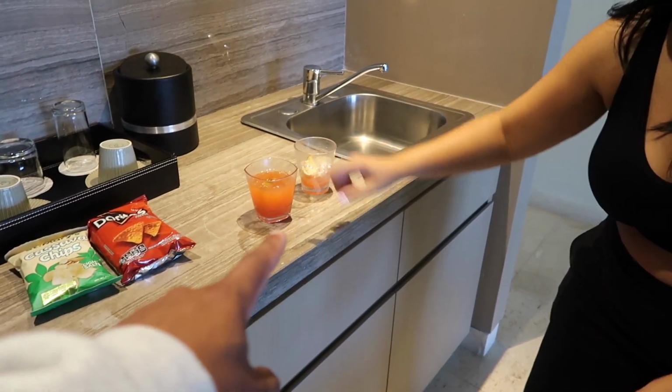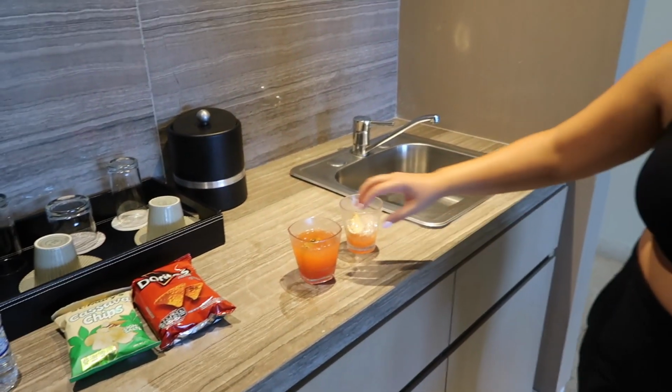Rum punch. Yep. Guess whose glass is whose? Shut up, bro. My glass is bigger though.